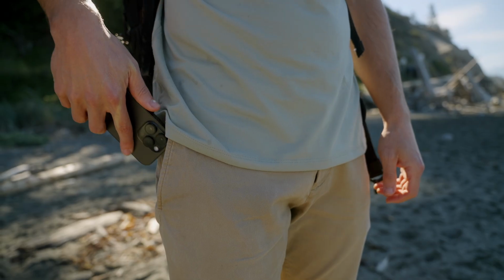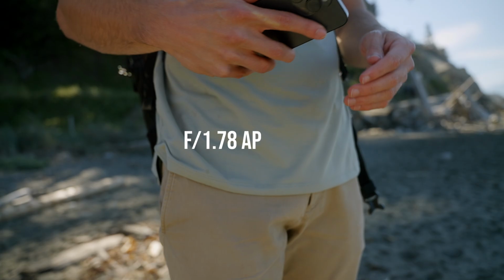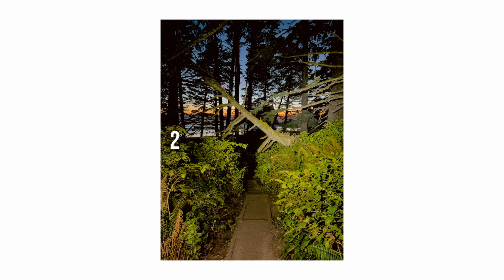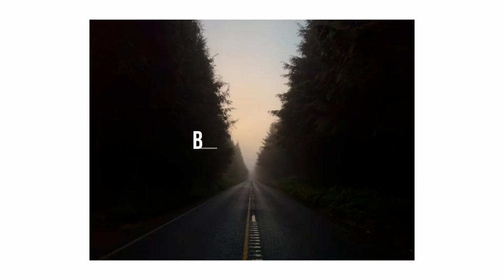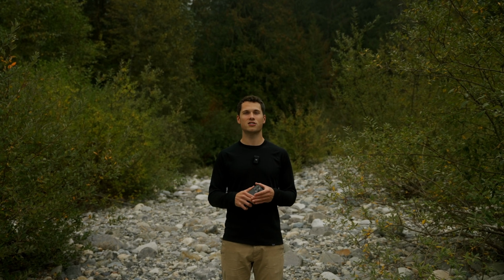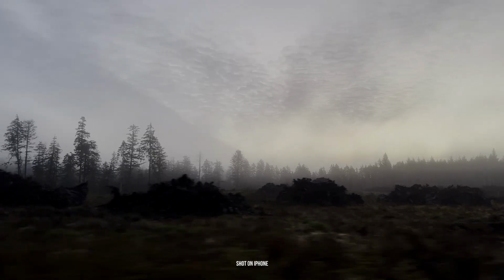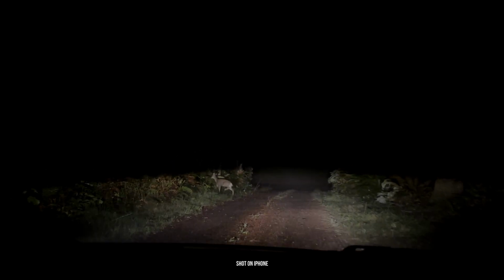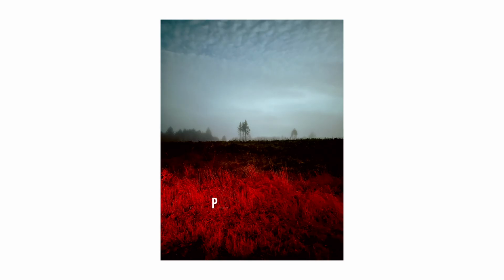So that main lens now features an f1.78 aperture, which is actually slower than the iPhone 13 Pro, but Apple is still claiming 2 times better low light performance on the main lens. And that just comes down to the fact that the sensor is so much bigger. It just has a lot more light gathering capability because of the surface area. So even despite the slightly slower aperture, this camera can perform really well in low light and double what the iPhone 13 was able to do. This is definitely thanks to that larger sensor and Apple's photonic engine.